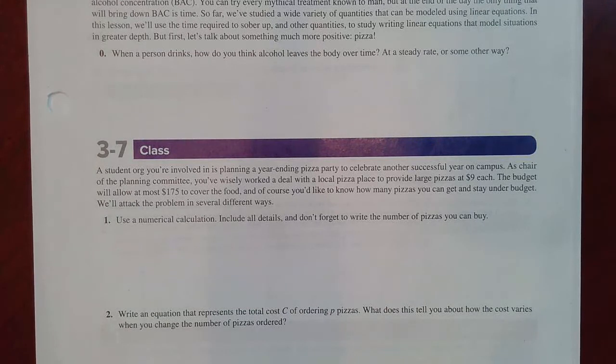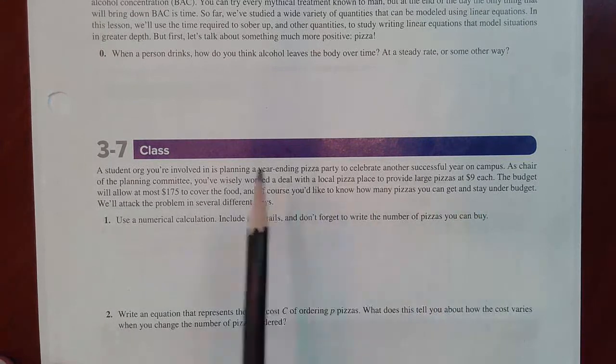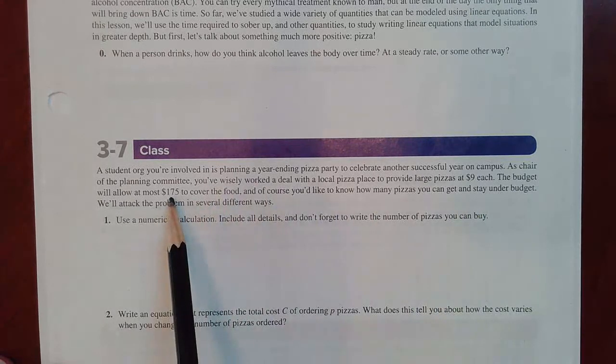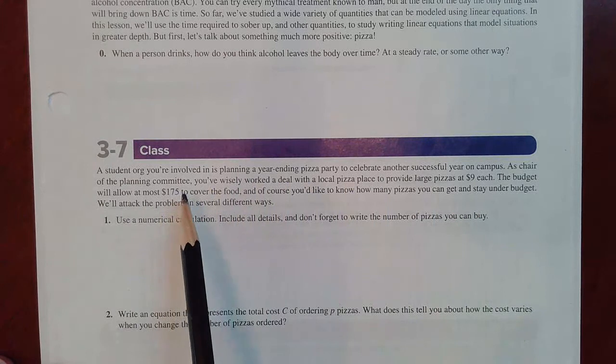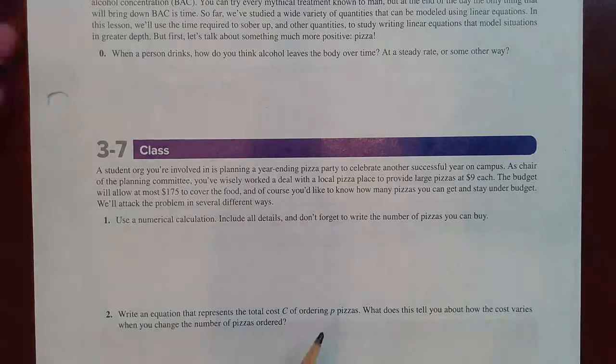And we're going to do that on the table that's on the next page. We're also going to write an equation for the total cost of the pizzas. We'll do all that on the next page. So all you need to remember from this page is that the person has $175. You can't go over that because once you run out of money, you're not getting any more pizzas. We're going to buy as many as we can. Decimal portions of pizzas don't count. It'll be however many whole pizzas we can get, and they're $9 each.